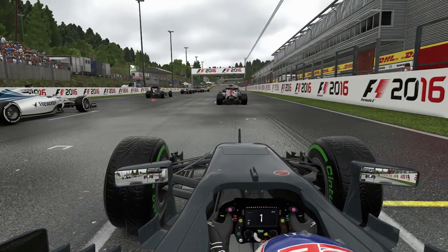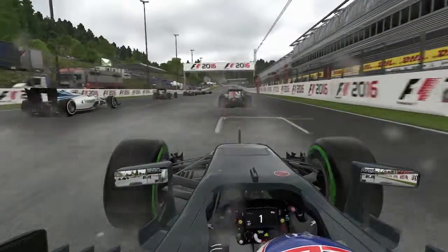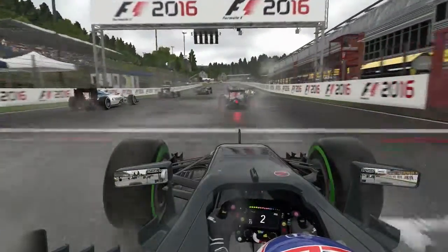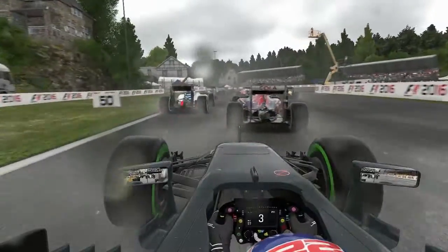Let's have a look at this from onboard Jenson Button's perspective now, as this has clearly been a huge crash at the start. Felipe Massa appears to be starting on the medium compound tyre there, so he clearly believes it's going to dry out sooner rather than later.